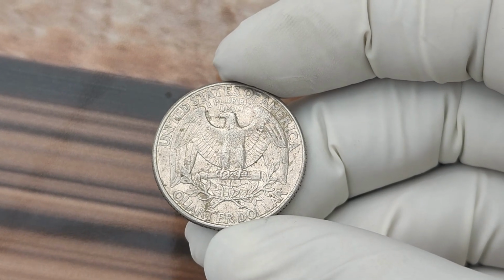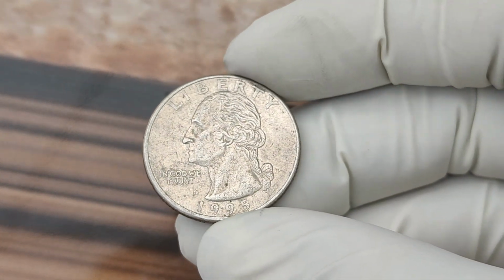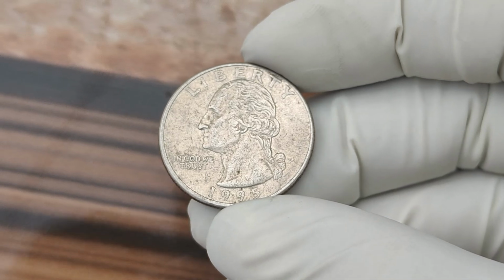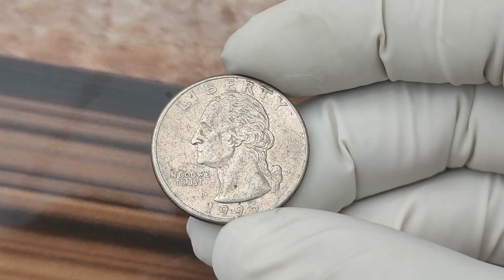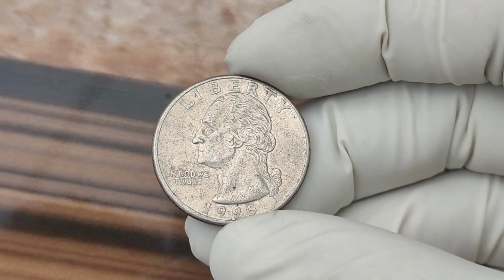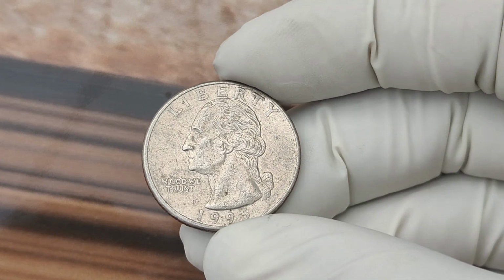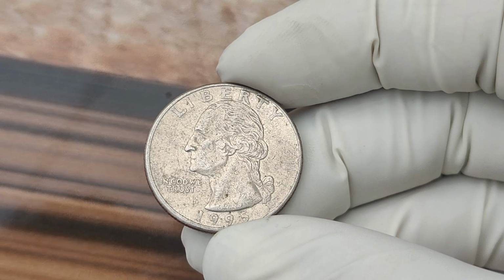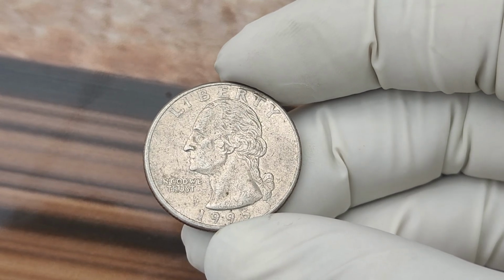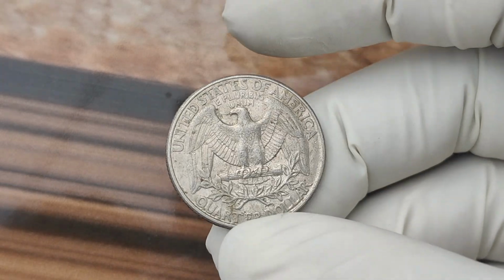Grab a magnifying glass and carefully examine every detail. Look for doubling on the obverse, misalignment, or unusual features. If you think you've found a rare coin, get it graded by a professional service like PCGS or NGC to confirm its authenticity and value. Remember, proper preservation is key. Store your coins in airtight holders to protect them from dirt and damage. And most importantly, never clean your coins. Cleaning can drastically reduce their value.